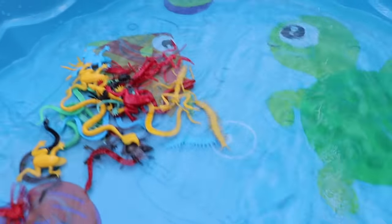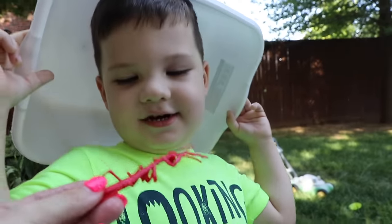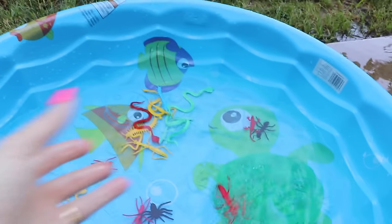Wow, look at that, friends. Oh man, there's so many of them, Caleb. Look at all the bugs. Oh, I spotted one we haven't talked about. Look, do you know what this is called? Do you remember? A praying mantis. Whoa, they're usually green though, not red. Okay, we're gonna put him in the pool so he can swim.